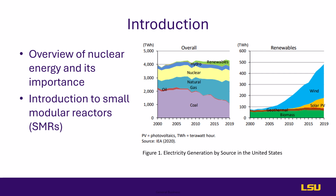The International Atomic Energy Agency classifies nuclear reactors with capacities under 300 megawatt electric as small. While the concept of compact reactors isn't new, having been used in naval submarines for over 50 years, small modular reactors bring a fresh approach. Modular refers to their prefabricated components, which can be built off-site and assembled quickly on-site. With a compact footprint, SMRs are particularly well suited for areas where traditional large-scale nuclear plants are impractical.